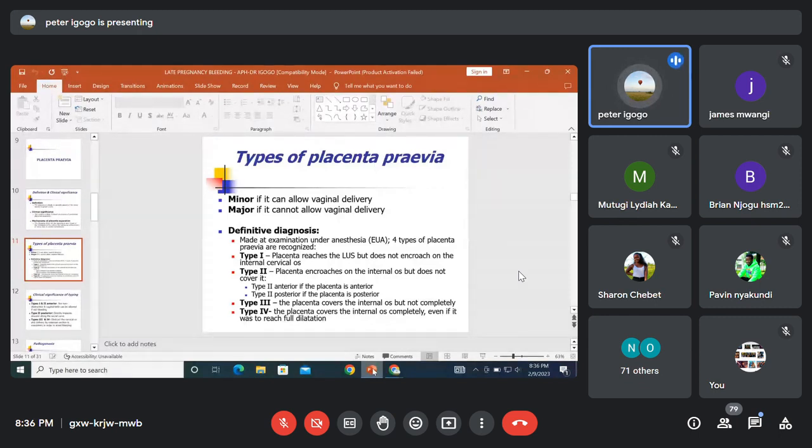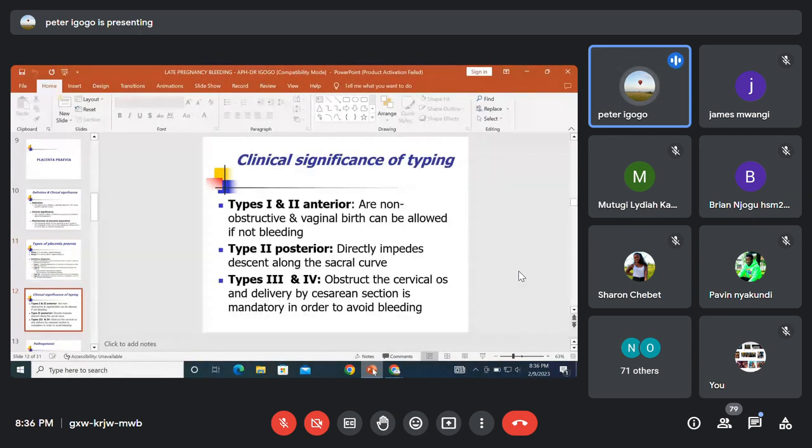Type 3 covers the internal os, but not completely. Okay, so type 2 reaches but does not cover, but type 3 partially covers it. Then type 4 fully covers the internal os, even when you have full cervical dilatation. That's how you classify the placenta previa.